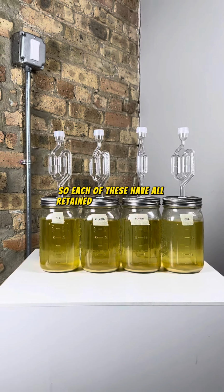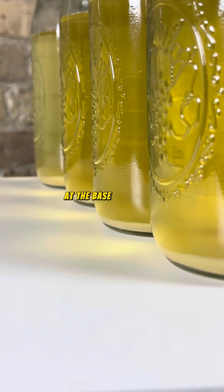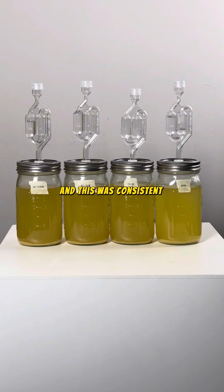So each of these have all retained that same golden color from the honey used at the start. You can also see that sediment has accumulated at the base of the jars, which is dead yeast, and this was consistent among all the samples.